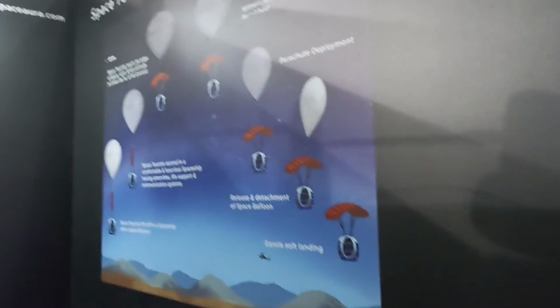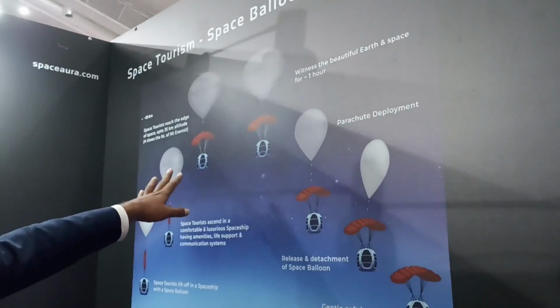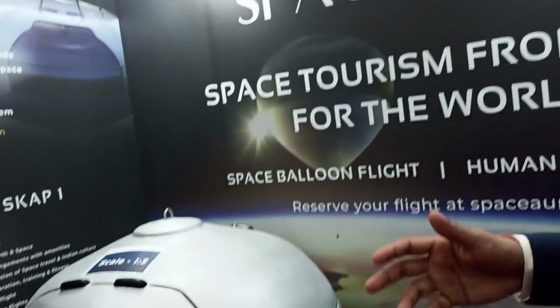As a space tourist, you can witness the beautiful Earth curvature and the blackness of space for around 1 hour. So this is a special space balloon system, as you can see here. They will be using this large balloon to carry the space capsule to the edge of space and come back. The capsule can accommodate 6 people along with the crew.